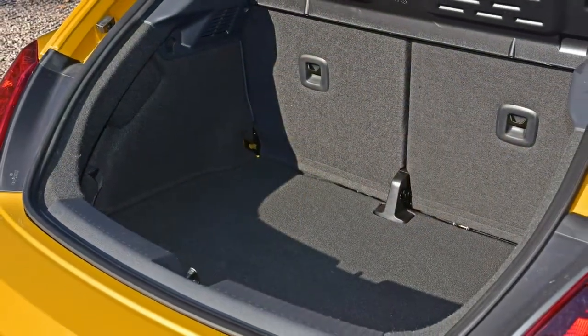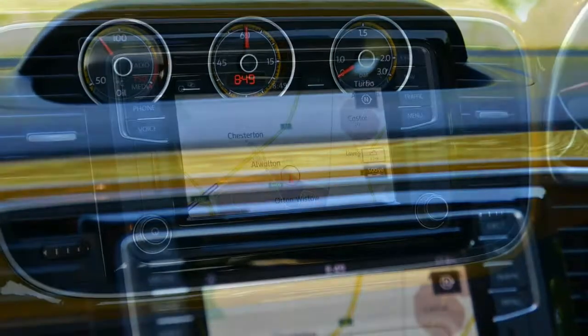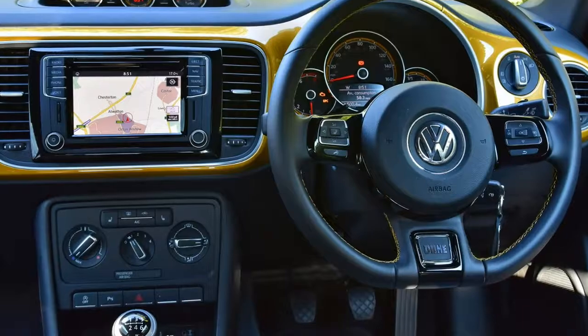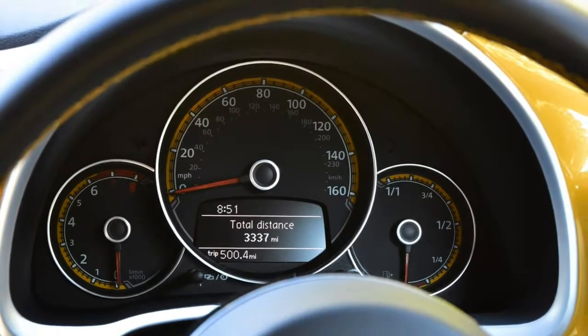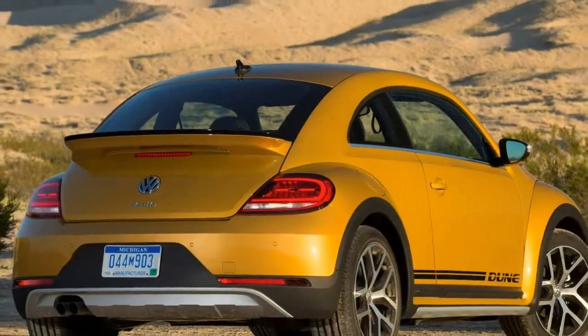Alternatively, the DSG automatic gearbox is incredibly slick and makes driving the Dune a considerably more relaxing experience. Other irritations come in the form of a particularly stiff handbrake, unusual in itself to get a manual handbrake as opposed to an electric button-operated version, as well as the high levels of tire noise thrown up from the overly wide wheels. On the positive side, the petrol engine is extremely quiet even when worked hard, and little wind noise is audible.